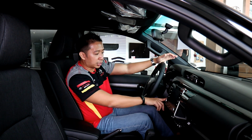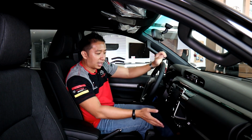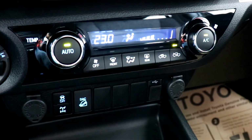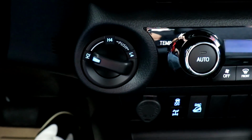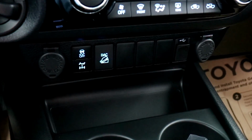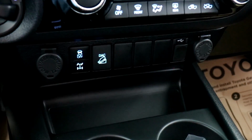Beside that, you've got your push start button here for your engine start, and below that, you have your automatic climate control system controls. Beside that, you also get a rotary knob that controls your four-wheel drive system. And below your climate control system, you also have a row of charging ports here. You've got a couple of 12-volt ports and a USB port as well.